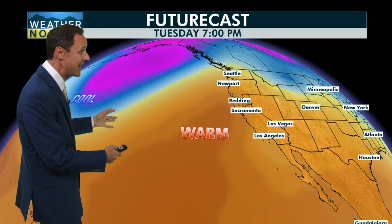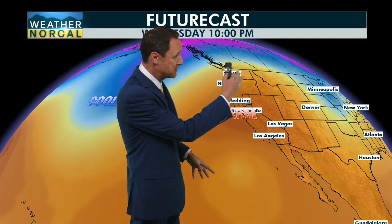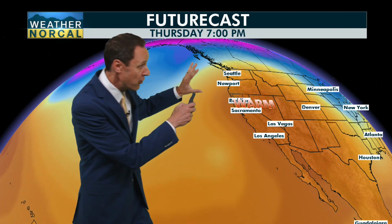And what we've got to track next is this ridge of high pressure. It's building in. Temperatures are warming up as early as Wednesday with highs around 90 in the valley and even some of the inland areas. It peaks on Thursday before that moves out.